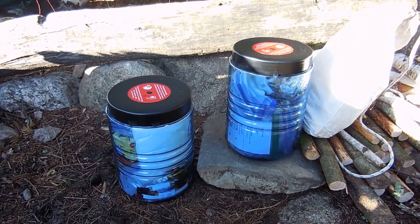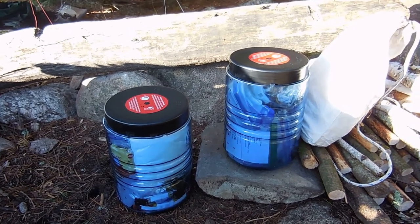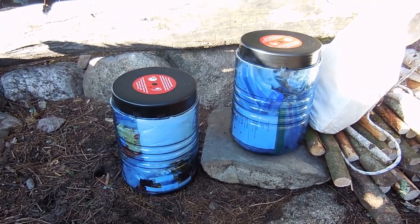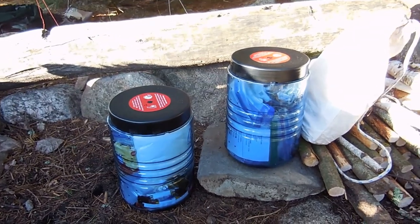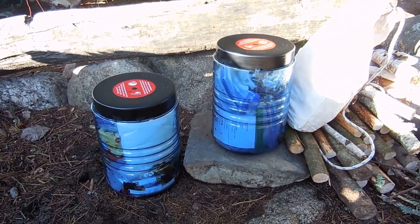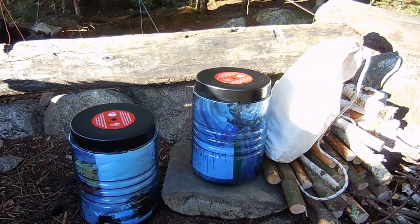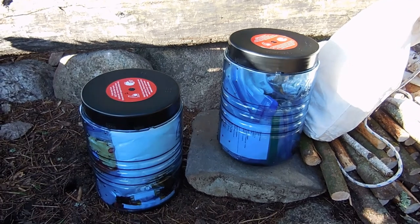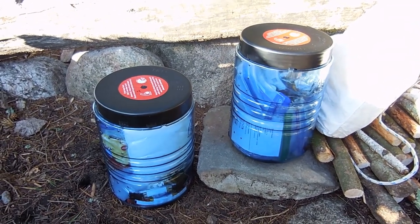Trying out these BV500 Bear Vault barrels this year. Three of these equals one of the 30 liter blue barrels. And I'd heard the blue barrels aren't 100% guaranteed for ground storage, so I thought I'd give these a try. These have been tested and approved, and I like them as far as the simplicity.